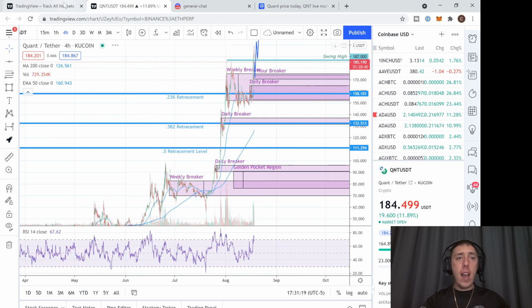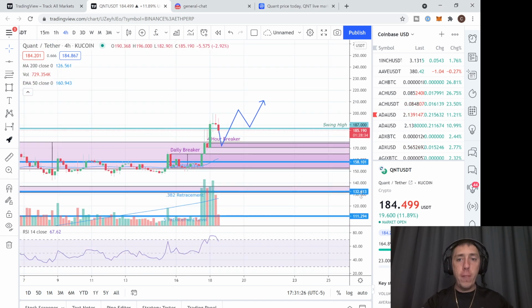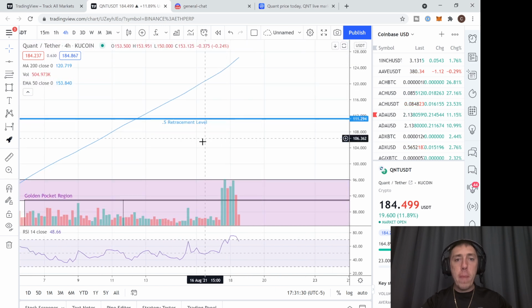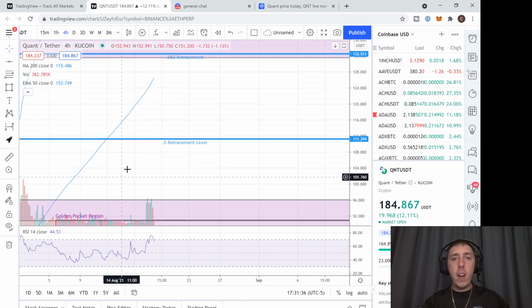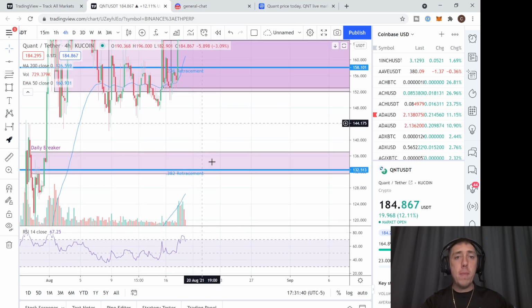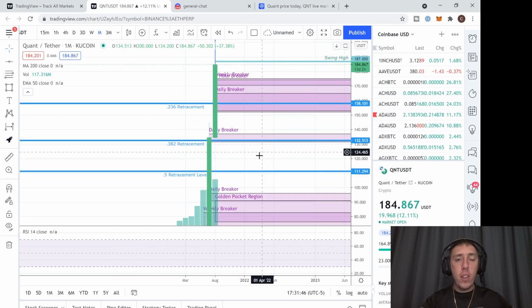When you zoom way out, it looks really, really crazy, right? So much stuff going on. But when you zoom in and are going through these individual price actions, it makes it a lot clearer, and you can see where my major levels are at. You guys can see that, right? Golden pocket right here. We have the daily breaker right here, with the weekly breaker right here. 0.5 retracement level. All these levels are key, and you need to make sure you understand where these levels are at.